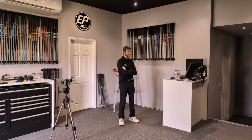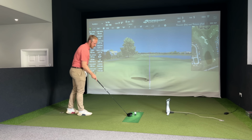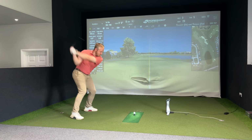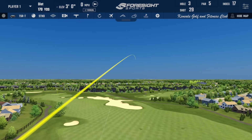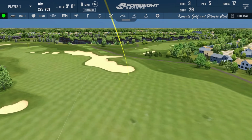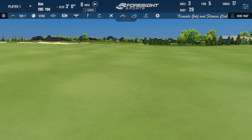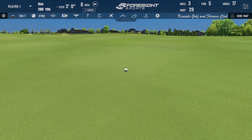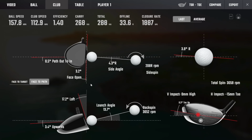But yeah, what I want you to do with this is hit some very bad toe strikes for me. Some big toe ones. Toe, wasn't it? That was toe. I mean, it didn't sound bad toe though, but no, it's still going to carry like 270, so it can't have been that bad. But it'd be interesting to see where it was. Yeah, I mean, it was toey, 15 mil. It's definitely a toe strike.